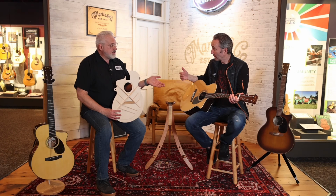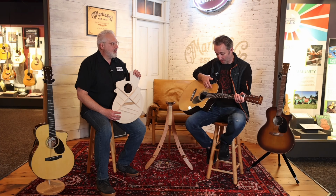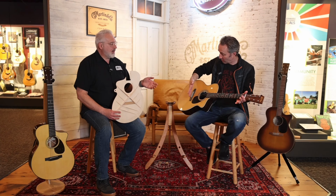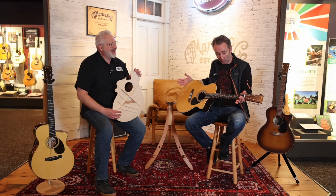It is, and it's a long scale. Which is interesting, because it doesn't feel like a long scale. It feels like a short scale. It does. And that's because the neck here joins at the 13th fret instead of the 14th. Right. So this is back. So it puts your bridge at a sweet spot for the shape of the guitar. It's really cool.